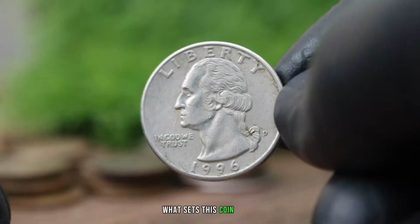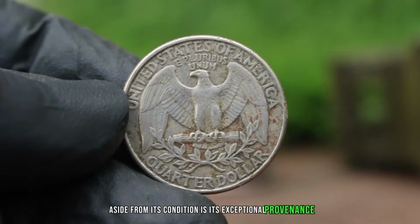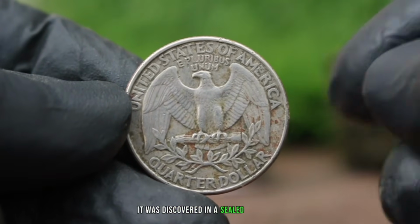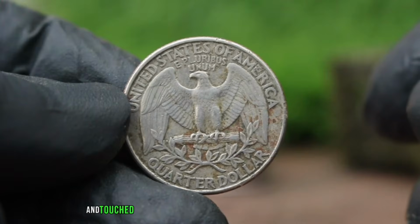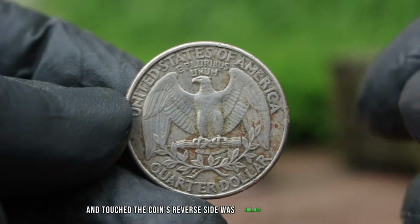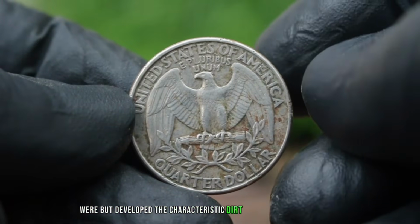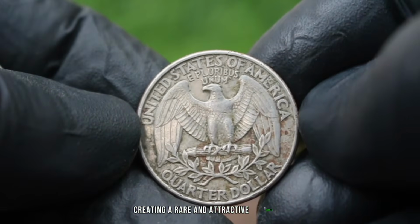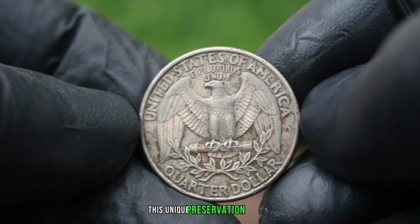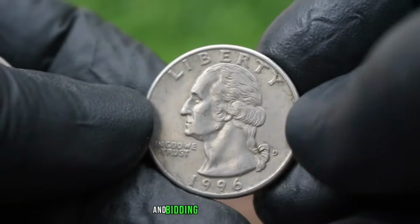What sets this coin apart, aside from its condition, is its exceptional provenance. It was discovered in a sealed bank roll that had been stored away for decades, untouched. The coin's reverse side was shielded from circulation, but developed the characteristic dirt and patina inside the roll, creating a rare and attractive aesthetic. This unique preservation context has only increased collector fascination and bidding fervor.